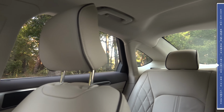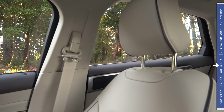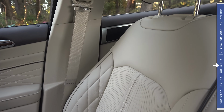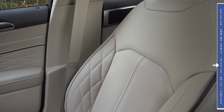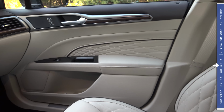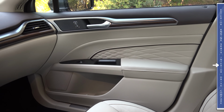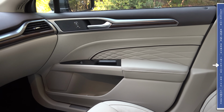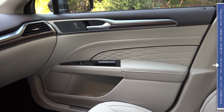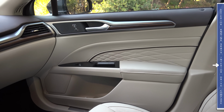One of the big changes for 2017 is this new Platinum interior. This is easily the best interior that we have ever seen in a Ford Fusion. We have this contrasting piping, ventilated seats with quilted leather going on, and that quilted leather continues right over here to the front doors, where we'll find more soft touch plastics than we typically find in the mid-size sedan segment. This interior in general feels very much like a near luxury sedan. I would actually say this interior tops something like an Acura TLX in terms of its overall feel.